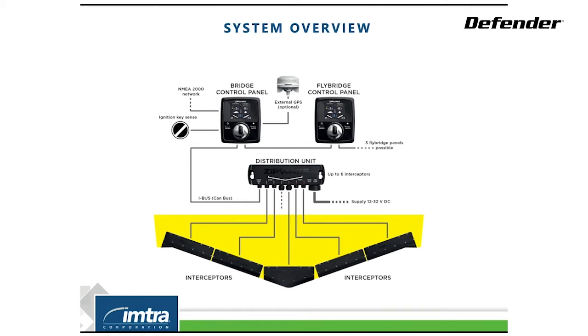You have 6 ports for interceptors. You can run up to 6 total, 3 on starboard, 3 on port. And you have a single power supply coming into the distribution, 12 to 32 volts, and then the interceptors plug in individually to those ports.